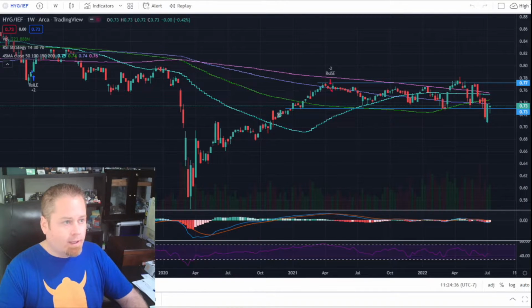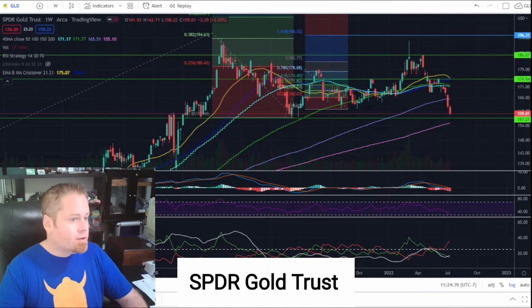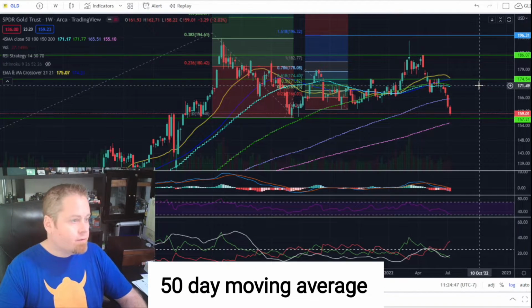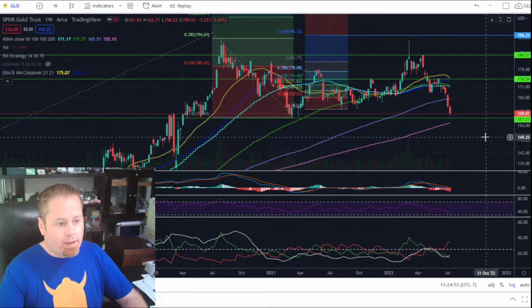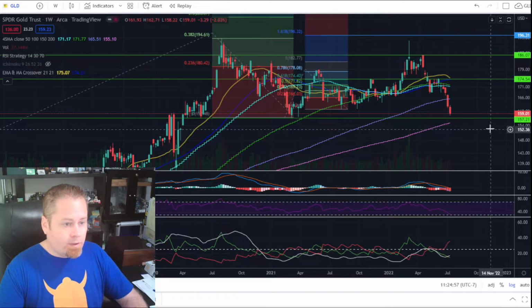But if we drop below that level, then I think all bets are off. Taking a look at our gold and silver charts, starting out with gold, we talked about how after we saw some key price levels break below some of the 50-week moving averages a few weeks back, it looked like we were potentially heading down to the 200-week moving average, and it's looking like that's going to be the case.